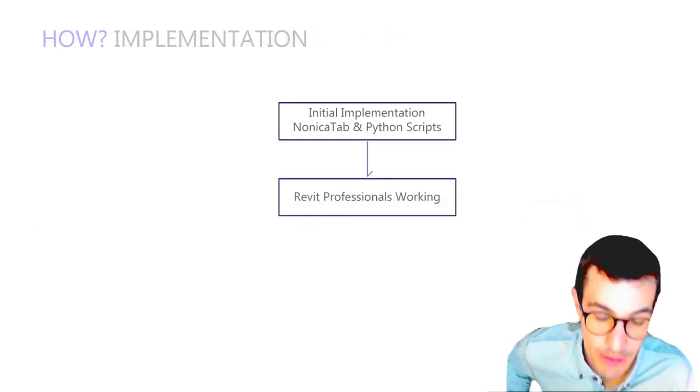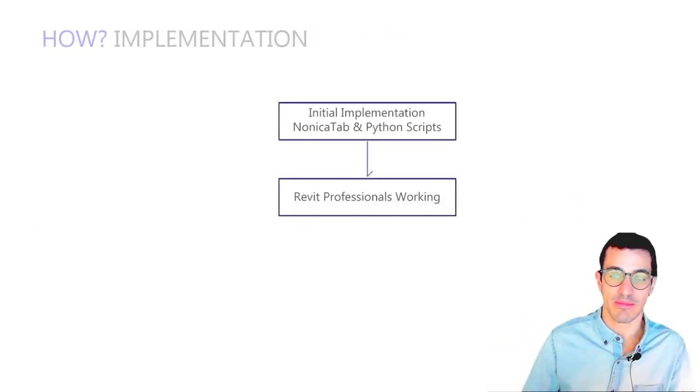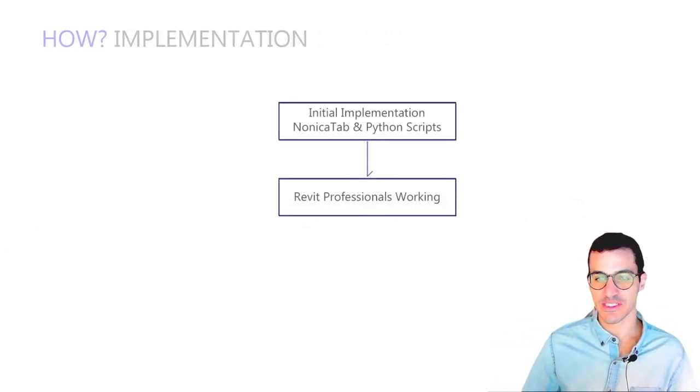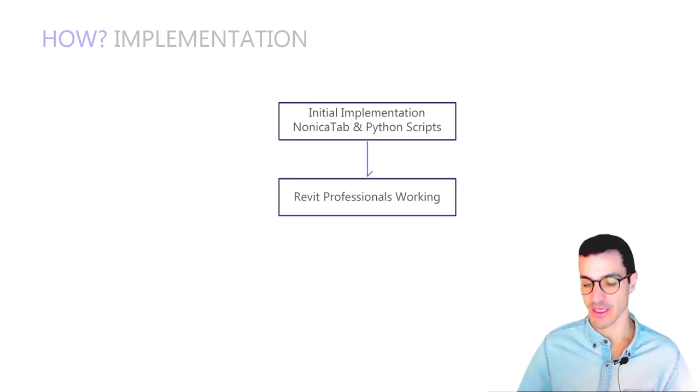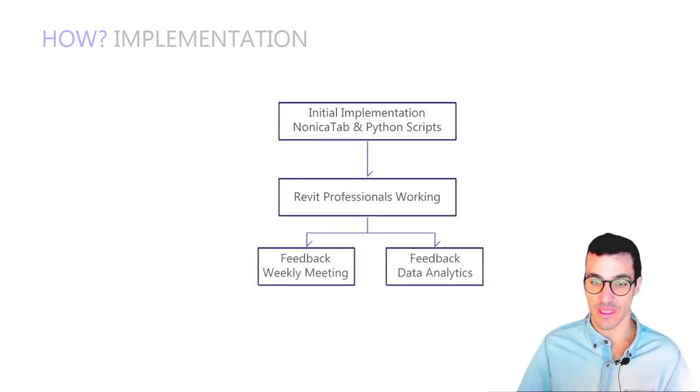Based on these buttons, we went into the implementation. So the first step was to install Nonica Tab in the professionals' computers, but then we also shared with those professionals the toolbar with the Python and Dynamo scripts. So they could start working with the scripts, and we could also start having feedback meetings with them.